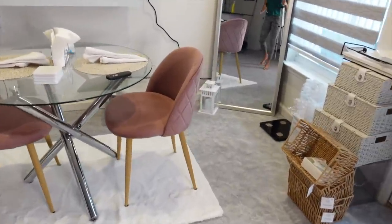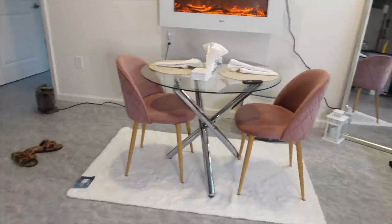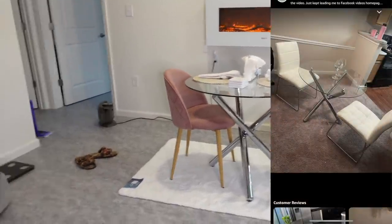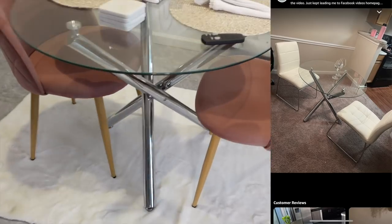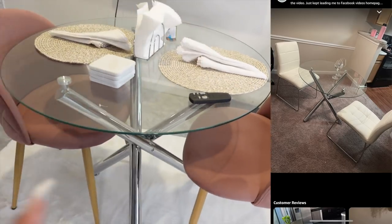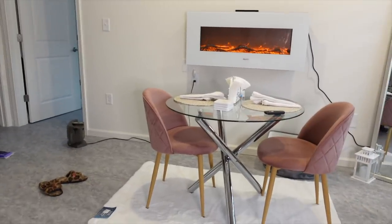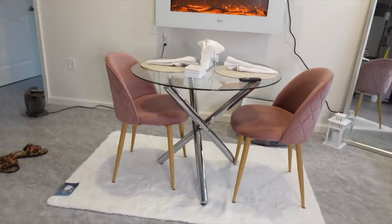But disregard the chairs, I'm going to put in a picture of the actual chairs that I'm going to get. The chairs are the chairs that match with the table. So the legs are going to be silver, and then the actual chairs are going to be white. So I'm going to put that in for you to kind of envision that. Tell me down below what you think.